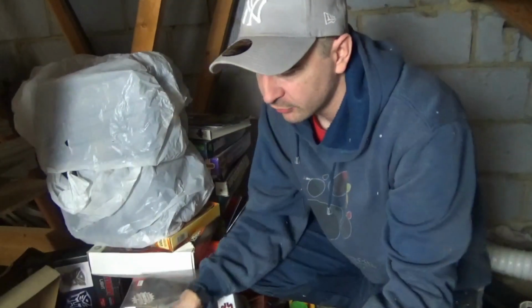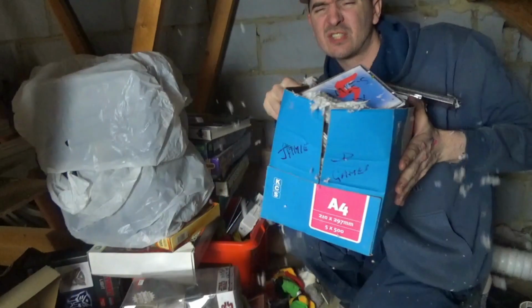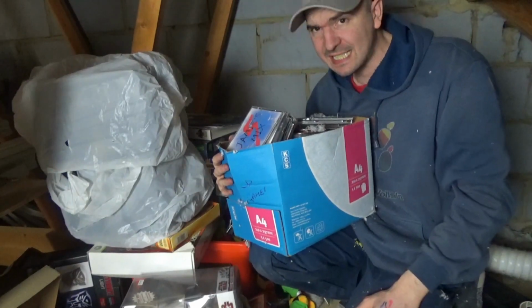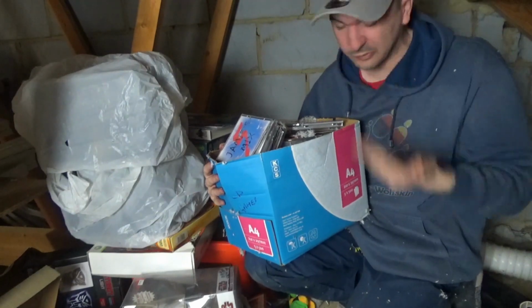Yes. Right. CDs, which again is full up with this random stuff. I don't know why. So I'm going to put all these in the CD box. Jamie, why did you do that? Now you're going to be breathing it in again.